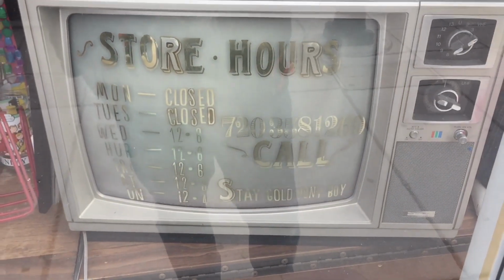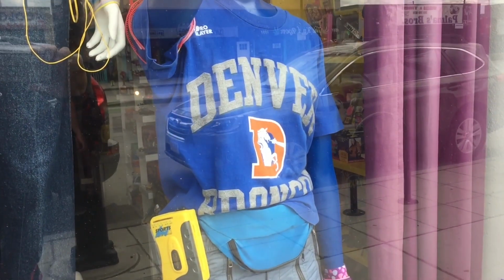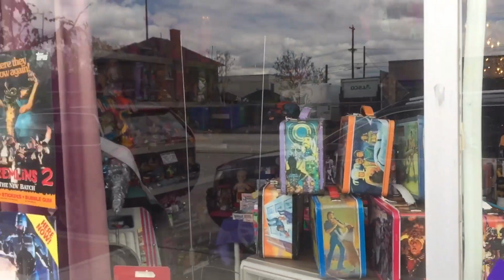Their store hours are on this cool old tube television. It's pretty neat. And I am in Denver, so it looks like they're gonna have some Denver Broncos stuff here. It's a cool David Bowie shirt. Let's go in and check out the store.